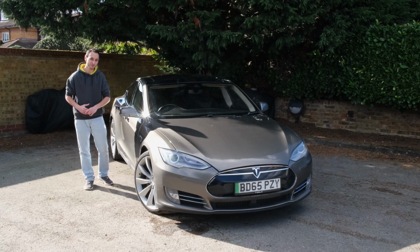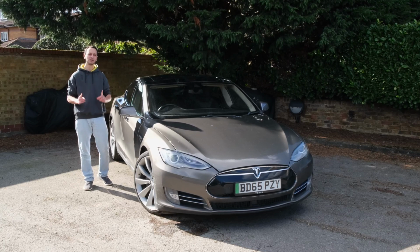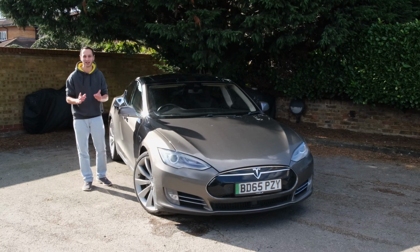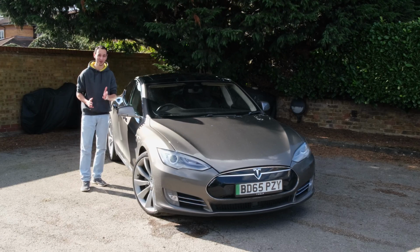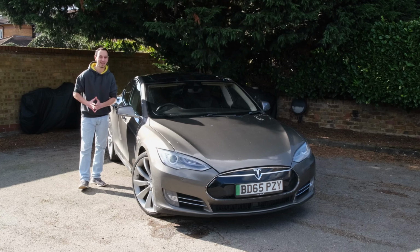which is a 2015 90D with a whopping 260,000 miles on the clock, which is quite ridiculous. For those people who live in the UK, you'll know that is more mileage than you're probably ever going to encounter.